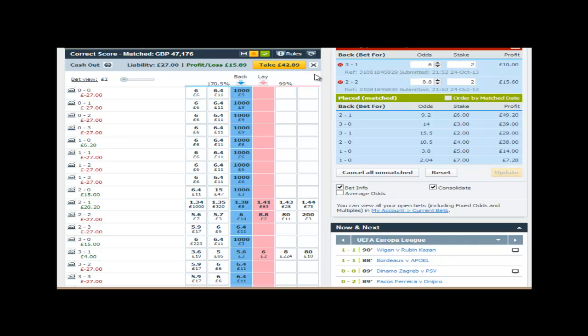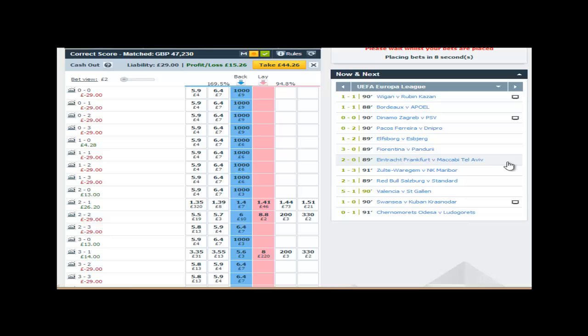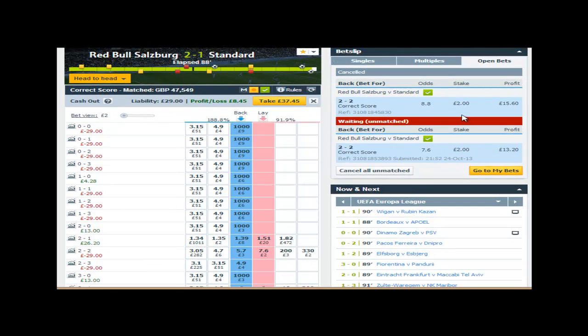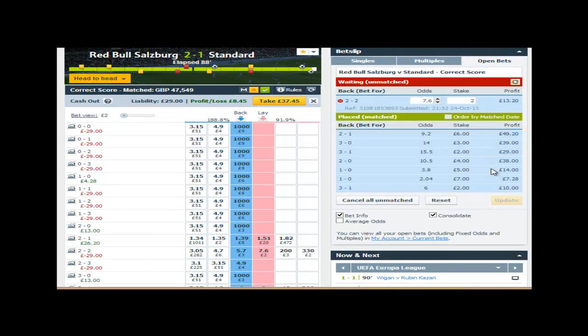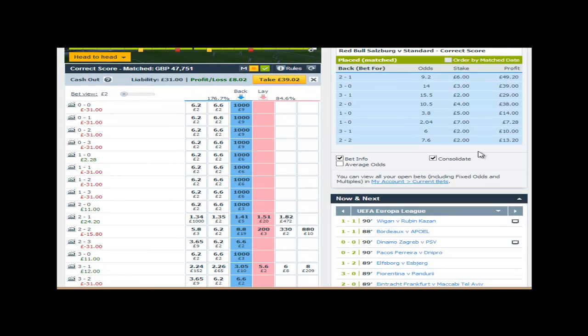So at least with a 3-1 scoreline, we're reducing that potential £17 loss if it does go to that. There's 1-2 minutes left to play, so that's now increased our green to £14 on 3-1, and 2-2 is now at £29. We should be matched quite soon, I hope. There we go, that's matched. So if it goes to 2-2, we've got a £20 overall profit, should Standard score an equaliser in the final minute.